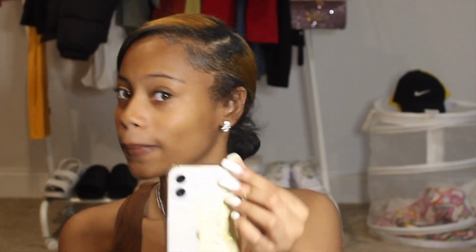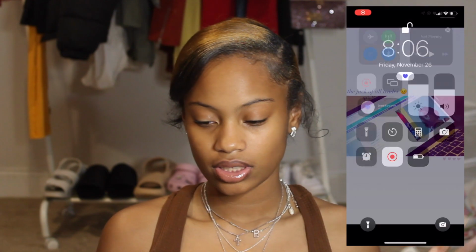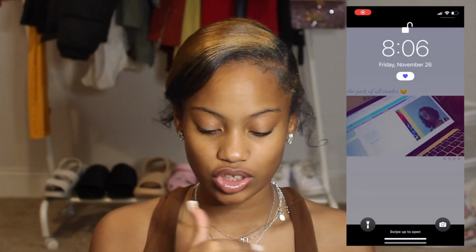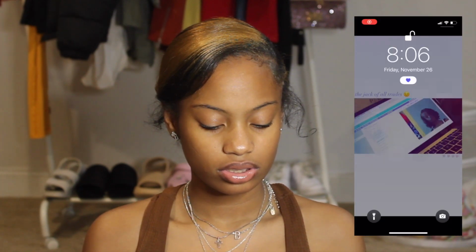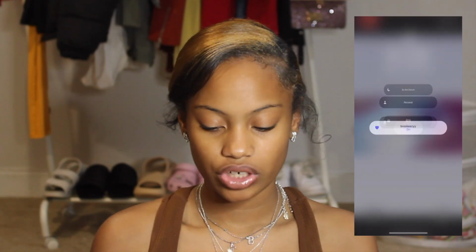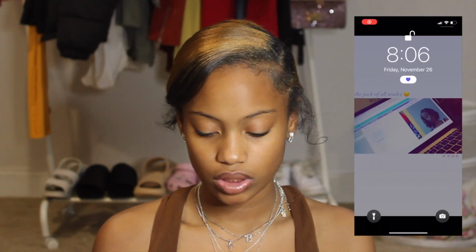Okay, so first I have an iPhone 12 white. I'm not gonna take the case off because it's definitely cracked in the back. I don't know how I did that, but I got my case from Claire's. So this is my lock screen. It's just a picture of my website that I coded myself. It says Jack of all trades, and this is my focus.